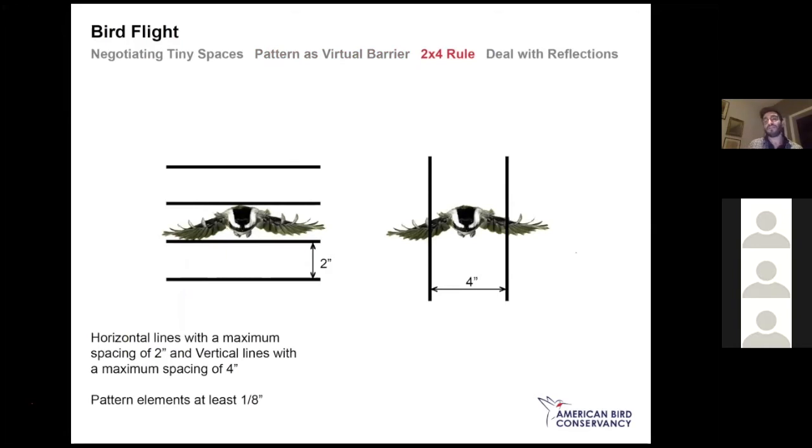If that pattern was just a very basic set of lines, and those lines were organized horizontally, they would have to be organized a minimum of 2 inches apart. You can see the chickadee superimposed on that drawing to show the scale of this. And if you were to imagine those same lines in a vertical orientation, they would have to be 4 inches apart. This is what is known as the 2x4 rule, which talks about the density of those patterns. And that's the springboard into a whole other host of patterns that can be put up on windows that can deter bird collisions.